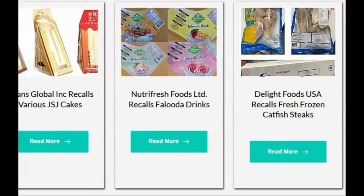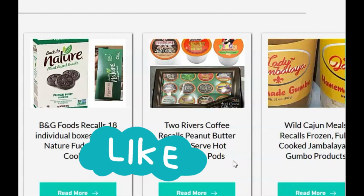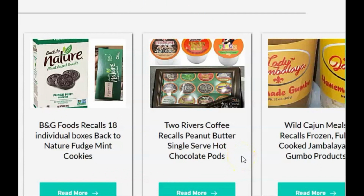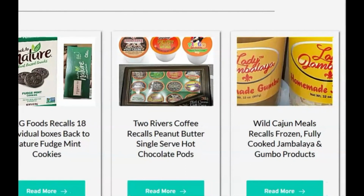Here we got catfish. Yeah, that could be in someone's freezer. Back to Nature fudge mint cookies. Oh, for your coffee? Oh, yeah, great. I don't have any of that, though. I just have the old-fashioned coffee maker. Yeah, recalls peanut butter single serving hot cocoa pods. Hot chocolate pods, I should say.